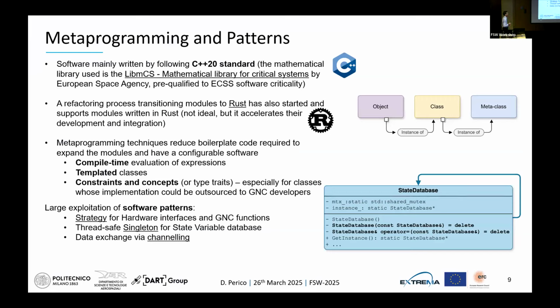Okay. So as a language, we use C++, 20 standard, because it allows you to have some core new functionalities to explore. And actually, for the math in it, we use a mathematical library that was developed within an ECSS related project at ESA, which is libmcs, which is pre-qualified, which is a good thing. Some of the parts of the software I'm going to show you are migrating to Rust.